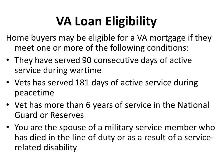First, we will discuss the VA loan eligibility. Homebuyers may be eligible for a VA mortgage if they meet one or more of the following conditions. They have served 90 consecutive days of active service during wartime. The veteran has served 181 days of active service during peacetime. Or the vet has more than 6 years of service in the National Guard or Reserves. Or you are the spouse of a military service member who has died in the line of duty or as a result of a service-related disability.